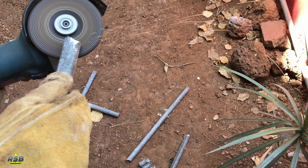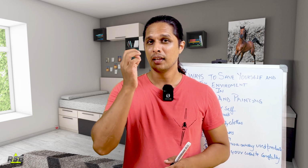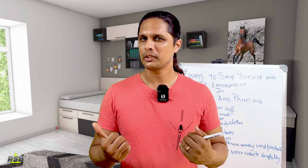And the fifth one is when you are using a grinder, guys, see that you use your protective eyeglasses because these grinders rotate very fast, guys. And if something falls in your eyes, it can last forever. So avoid doing that. Wear your protective eyeglasses when you are using tools like this. So there are total 5 things that you should wear to protect yourself first. And once you protect yourself, we will move on to the next thing.